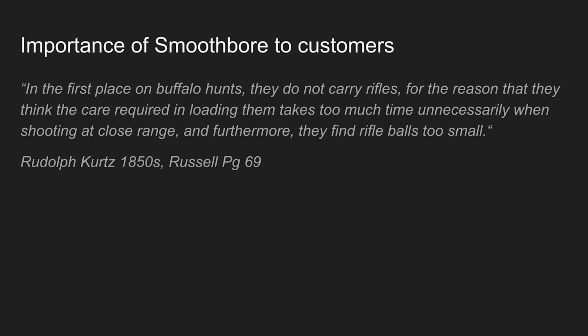The quote says, "In the first place, on buffalo hunts, they do not carry rifles for the reason that they think the care required in loading them takes too much time unnecessarily when shooting at close range. And furthermore, they find rifle balls too small." So I just thought that was a neat quote, that we're into the West and we're well past what many think of the flintlock age, but we're still holding on to the smoothbores for these guns.